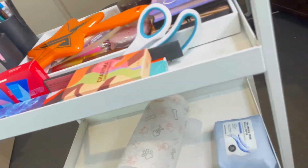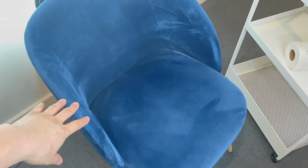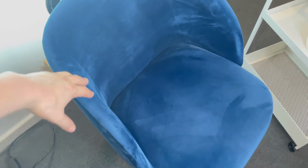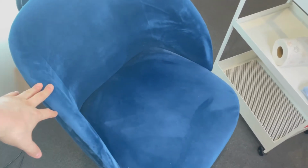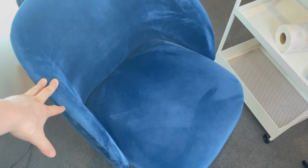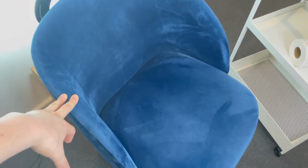I'll quickly show you what I'm actually sitting on. So guys, this is what I sit on. This is a blue velvet chair. I actually got 2 of these from Kmart almost 2 years ago, and I love them. The cat sleeps in the other one in the lounge room. This one I always put a box or something on, just so the cat can't sit on it, because I always get cat hair everywhere. So I just want a chair where I don't have to worry about that.